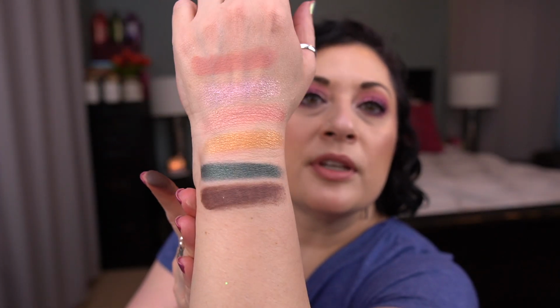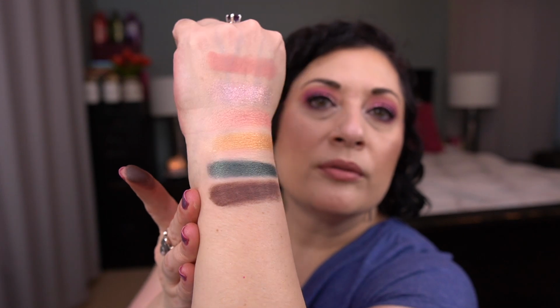My Anastasia Beverly Hills Norvina palette does not have a good dark shade, and so I'm always looking for a dark shade in a palette to work on. Now this particular shade was shattered and I had to repress it. So there's the shade. I think I'm definitely going to use that dark brown.